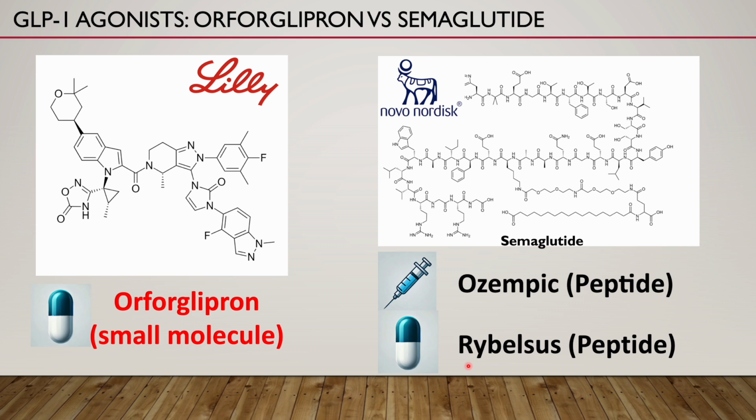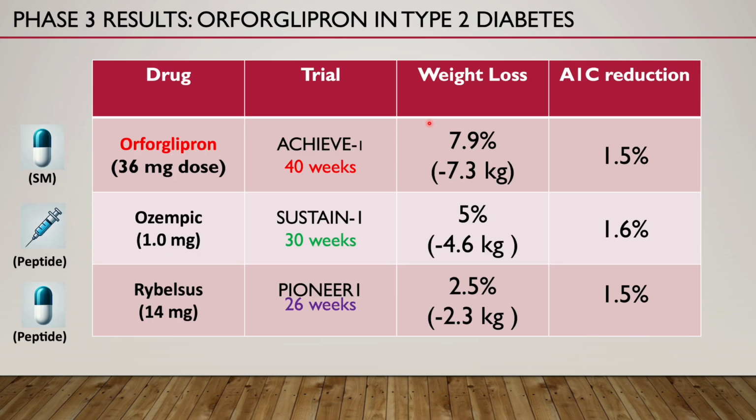Let's take a look. Let's compare three major GLP-1 treatments in patients with type 2 diabetes. While the trial duration for Orforglipron was slightly longer at 40 weeks, it clearly demonstrated a superior weight loss of 7.9%. In terms of A1C reduction, Orforglipron lowered levels by 1.5%, which is roughly in line with what we see from Ozempic and Rybelsus. So what really stands out here is that a small molecule oral drug has delivered results that are comparable, or even superior, to injectable and peptide-based GLP-1 therapies.